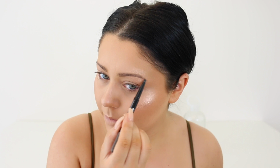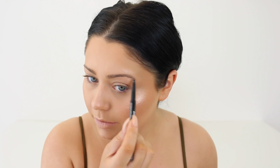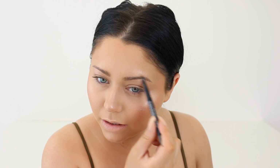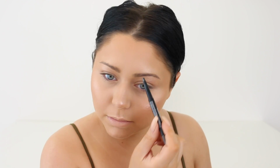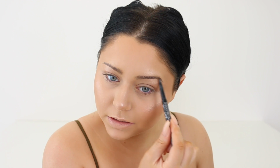I don't know what it is, but I just really love this pencil. I use it a lot. I keep it in my everyday makeup drawer back there. It just blends out really nicely and the color is really perfect too. And it just looks really good. It makes it so easy to get a very natural look with it. But you definitely can press harder and get a more intense look.